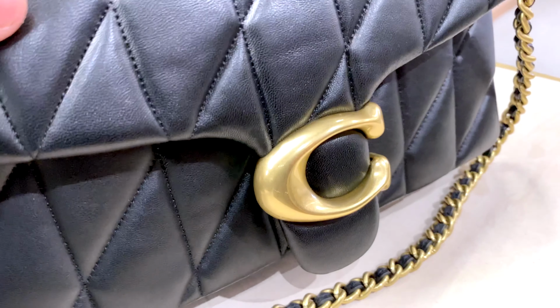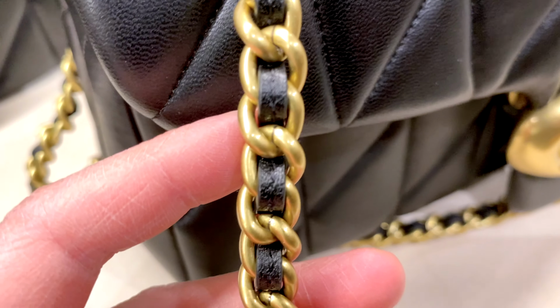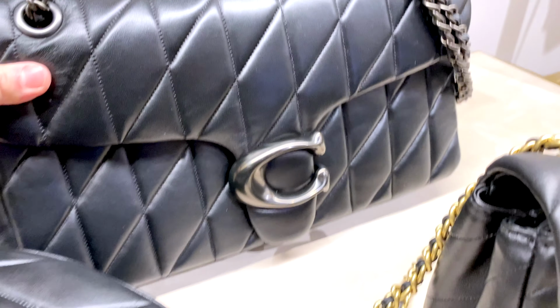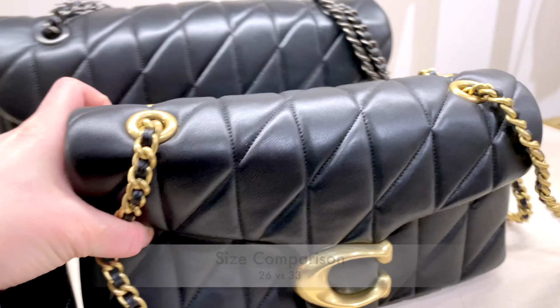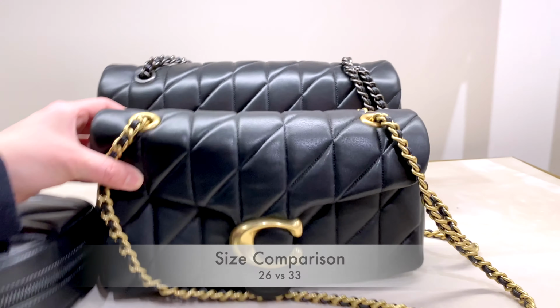There's the hardware with the gold hardware. There is another one that has the black hardware available, but I am a little bit worried about how the black hardware will wear with time. So this is the larger version, as you can see here, right beside the smaller version. So the 33 versus the 26, if you want to see a size comparison.